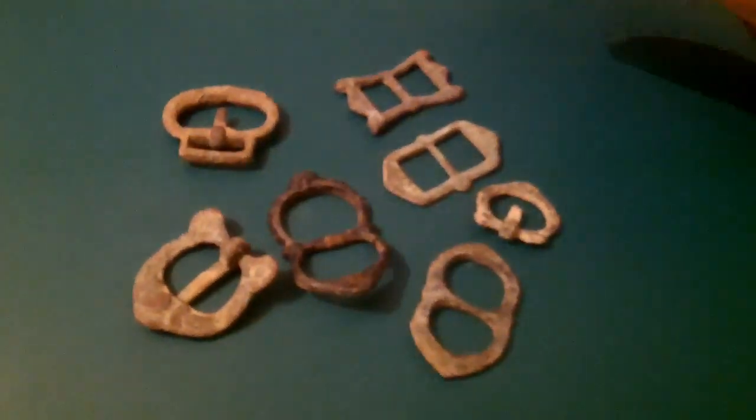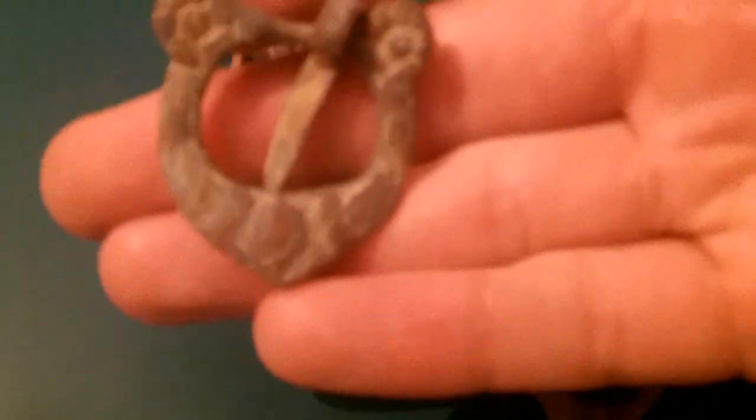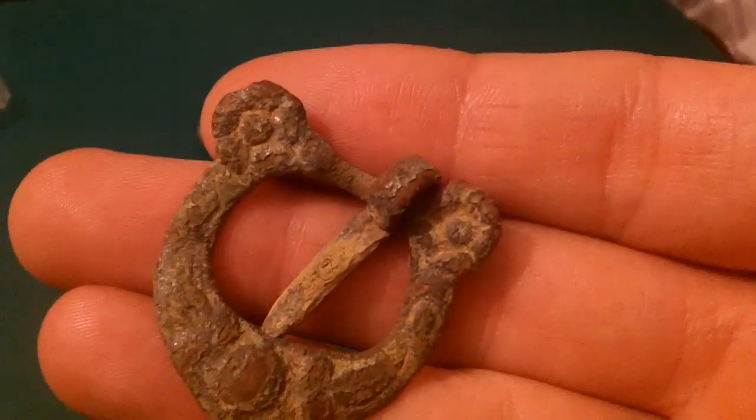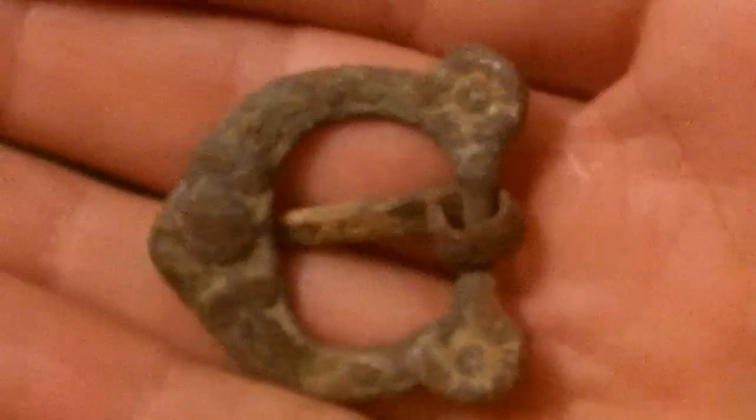Alright, moving on to some of my buckles, small buckles anyway. Yeah, I really liked this one. Had a really cool little design on it. Got some flowers in each corner. Yeah, pretty cool old little buckle, that one. And this is probably one of my oldest, sort of 13th century buckle, that is. Yeah, that was pretty cool.